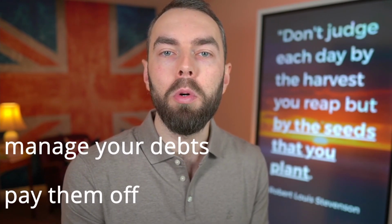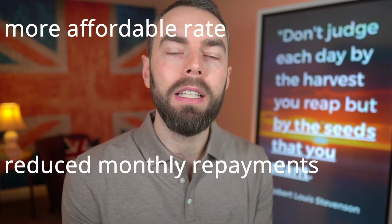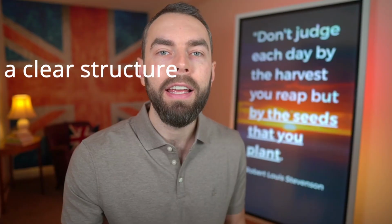As an overview, the basic benefit of a debt management plan is that it helps you manage your debts and pay them off at a more affordable rate. This happens by making reduced monthly repayments, and it also gives you a clear structure that you can stick to on a month-by-month basis. And it also gets better. Some charities will offer this service where they'll handle the payments to your creditors for you. You'll just have to make one payment to the provider and they'll do all the hard work for you. They'll distribute the payments to all of your creditors. Your debt management plan will also be regularly reviewed to ensure that everything is affordable for you.